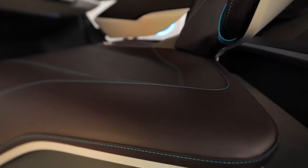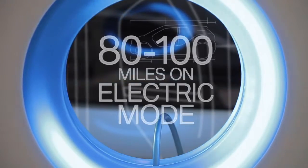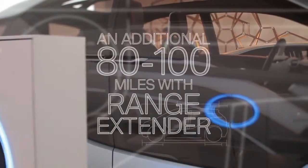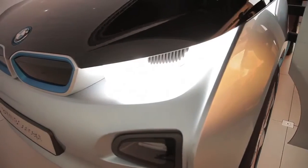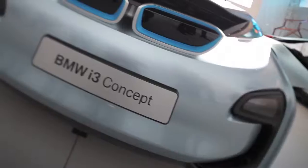You can go across the car very easily on these bench-style seats. The nice part about the i3 is that we're also offering as an option what we call a REX, a range extender. We install a small three-cylinder gasoline engine, which will essentially allow you to double the range of the EV. It's a dynamic interpretation of a very practical vehicle.